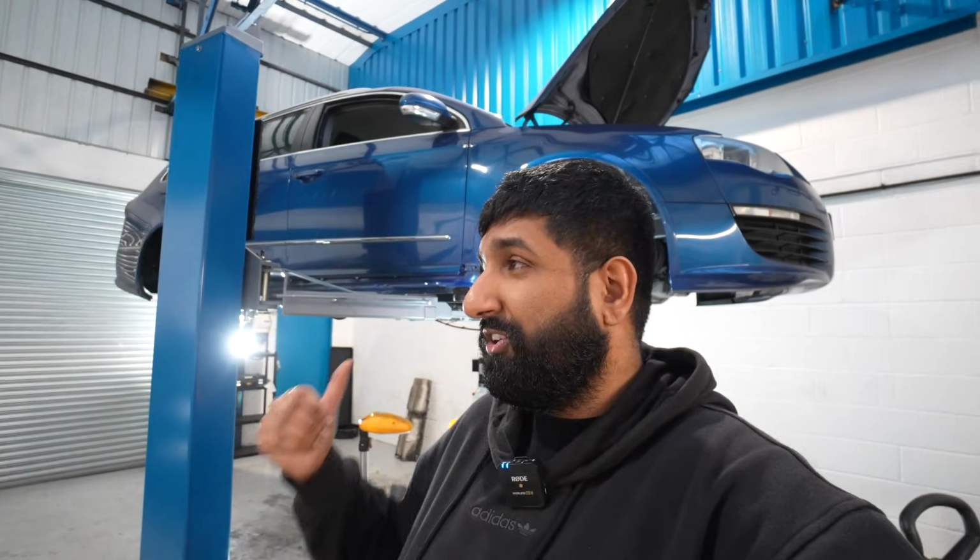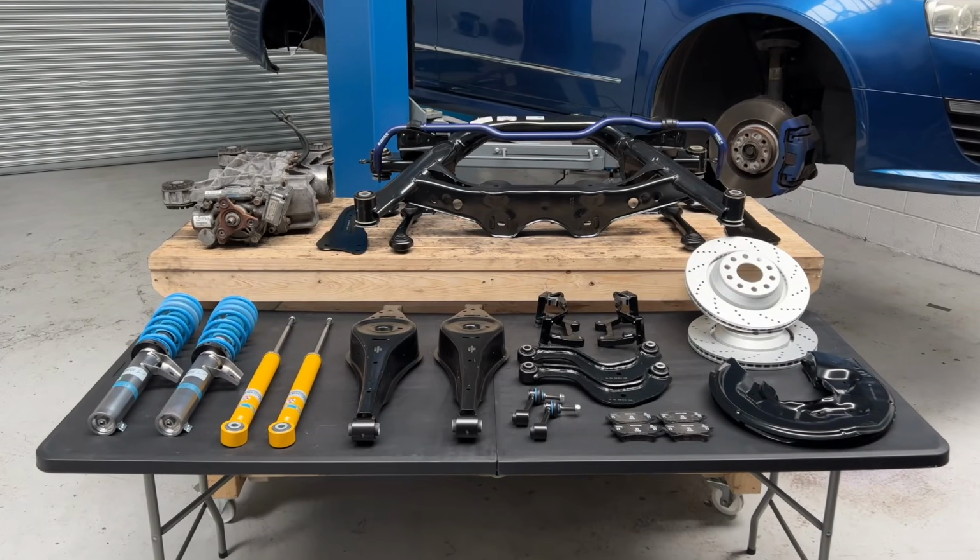Now you may remember in the last video I had a bunch of components all laid out on the table that I got from eBay. I didn't actually install all of them because the front wasn't done. But now that it is, we can continue with the installation.